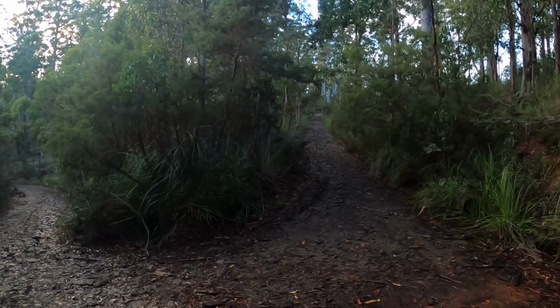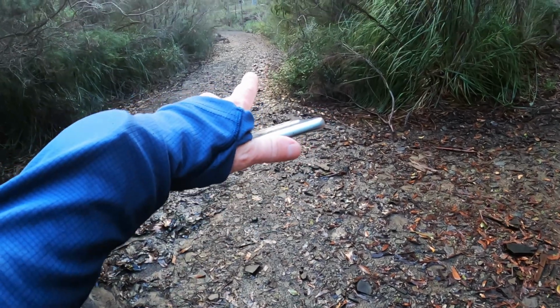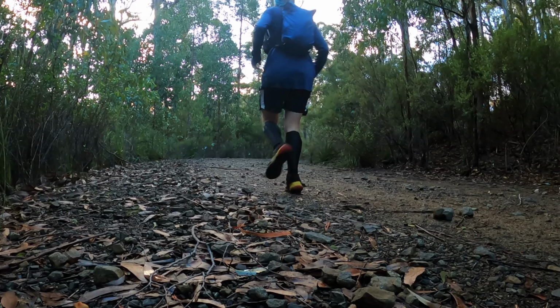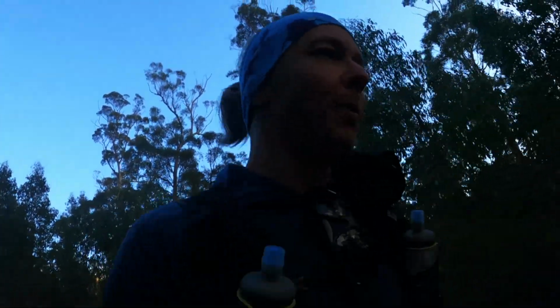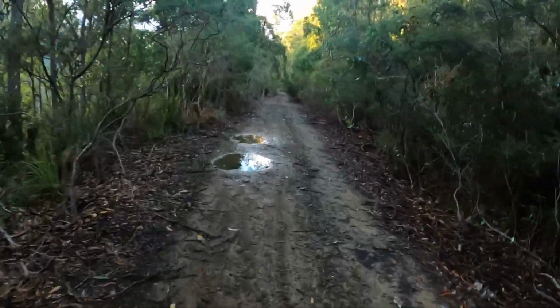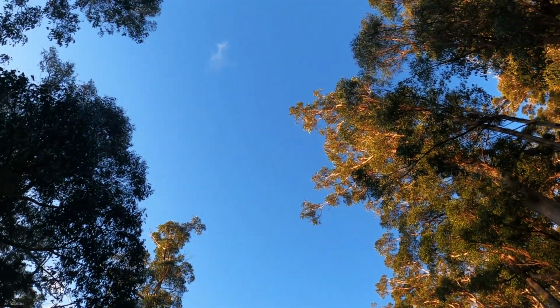First fork in the road. This way. Some fresh tyre tracks through here. Looks like trail bikes brapping away. The state of the fire road's actually quite good. Today looks like a nice clear day.